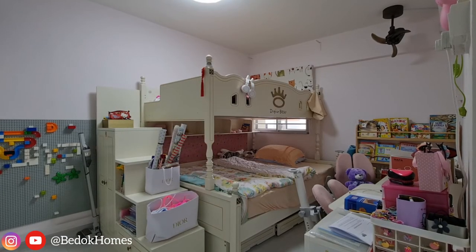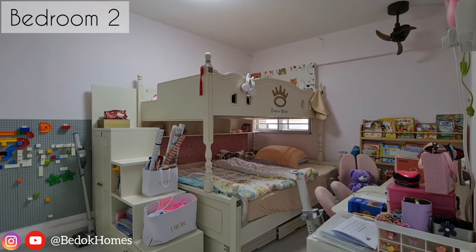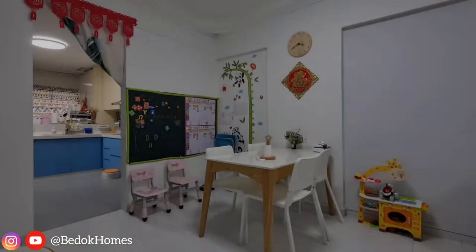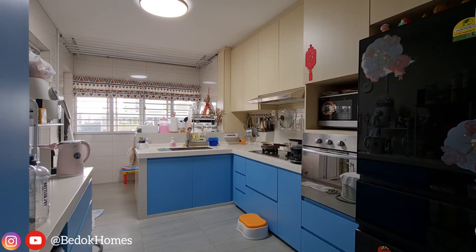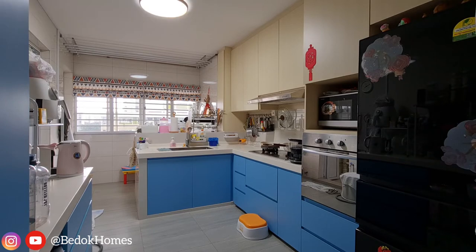In the other bedroom, a double bed can be placed with a study desk and wardrobe, while there is still enough space for the children. In addition to the dining area, the owners have thoughtfully designed a learning space for the children. There are top and bottom shelves on the right wall, ceramic flooring, and an L-shaped cabinet with sink to separate an area for laundry in the kitchen.